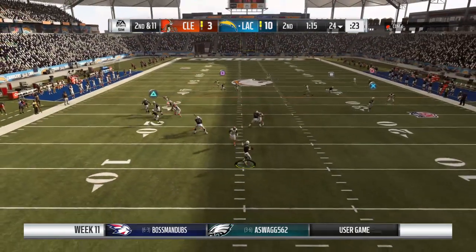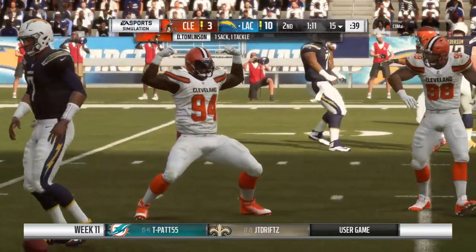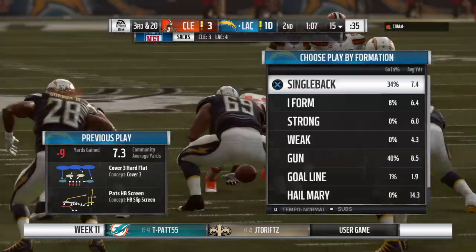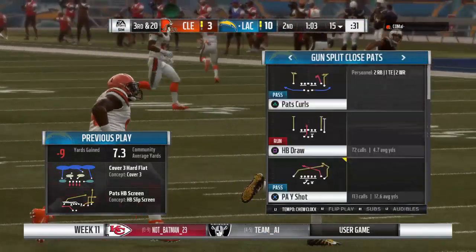Now Jameis on second down. And he can't find anywhere to go with it, and he goes down. Dalvin Tomlinson coming up the middle, gets him there for a loss of about 9.